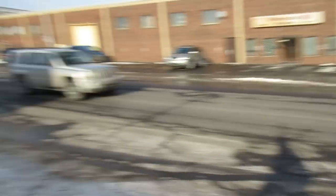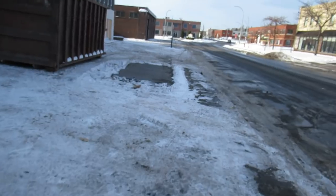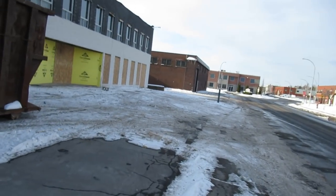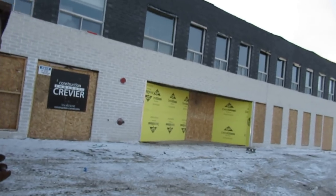Oh my God, a rusted out EXR. Yeah, probably has 400,000 miles on it, for sure. Is this guy coming back now? I don't know if I can. Oh, there's something to do in here, eh?